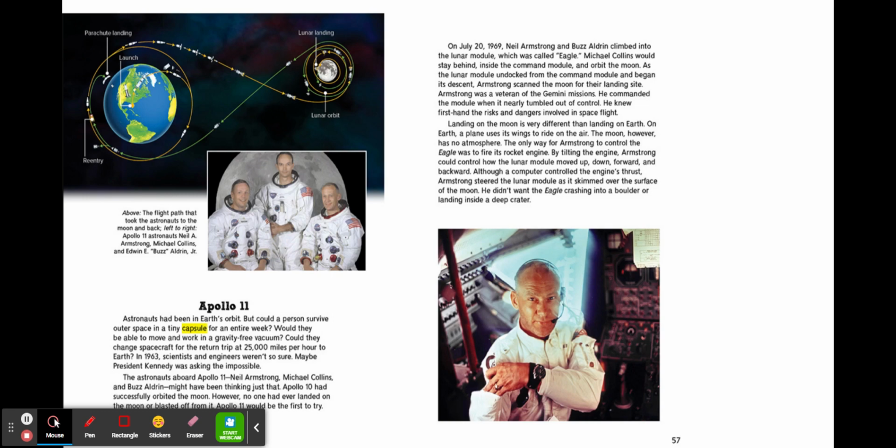Astronauts had been in the Earth's orbit, but could a person survive outer space in a tiny capsule for an entire week? Would they be able to move and work in a gravity-free vacuum? Could they change spacecraft for the return trip at 25,000 miles per hour to Earth? In 1963, scientists and engineers weren't so sure. Maybe President Kennedy was asking the impossible.